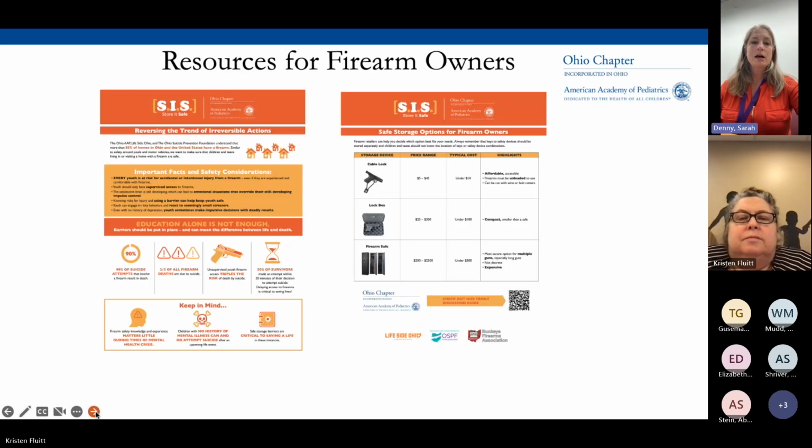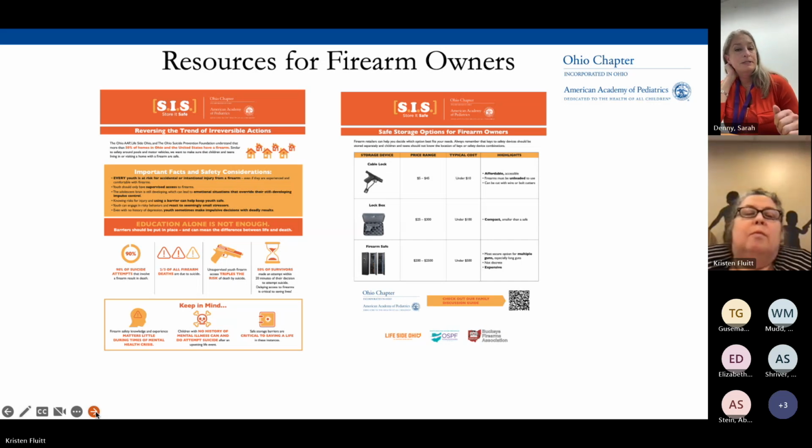Okay, and this is one of our newer resources. We are partnered with Lifeside Ohio, and we created it in partnership with Buckeye Firearms. This is a resource specific for firearm owners, and it talks about different ways that you can secure firearms. And again, we're thinking also about other lethal means. That's the nice thing about the boxes: if they have edible marijuana, they can put it in there. If they have medication, they can put it in the lockbox. So that is why, for the purposes of this quality improvement, we talk a lot about lockboxes. Next slide.